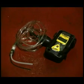Next, test for combustible vapors or gases with approved combustible gas indicator. Concentration of 10% or greater of the LEL shall render the atmosphere IDLH.